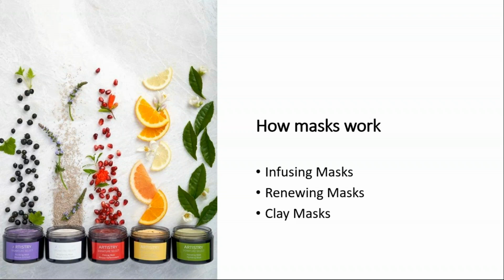Now, clay masks rely on the natural powers of clay or mud to draw out impurities. Now, the best clays have the added benefit of absorbing and removing oil and reducing the look of the pores. So when developing the Artistry Signature Select masks, we took advantage of all three characteristics of masks. We made sure that all three types of masks are represented in the collection. So for example, in infusing, we have the hydrating and the firming mask. For renewing, we have the brightening mask and the polishing mask. And the clay, we have the purifying mask.